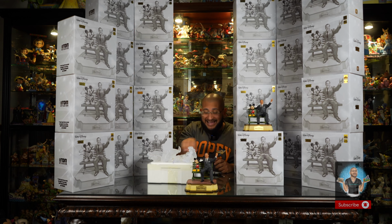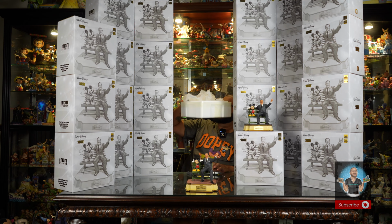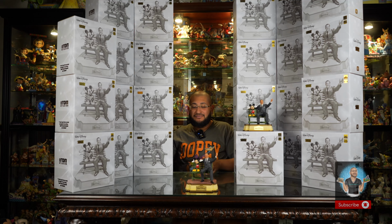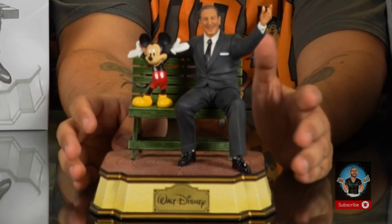And there you have it. It's as simple as that. So it's a very easy build. It is not complicated by no means whatsoever. And let's have y'all zoom in on these details. So it is, again, such a beautiful piece.